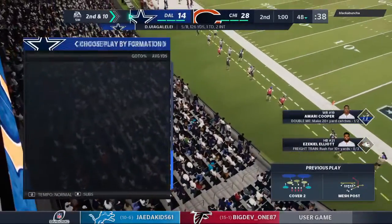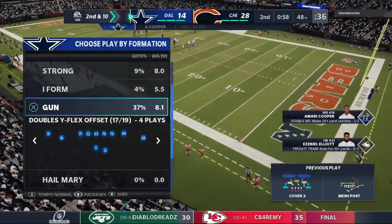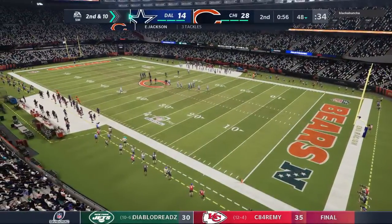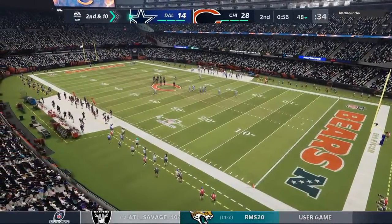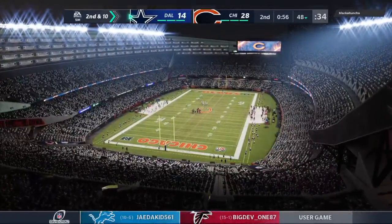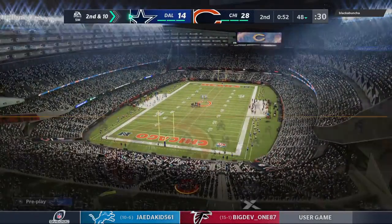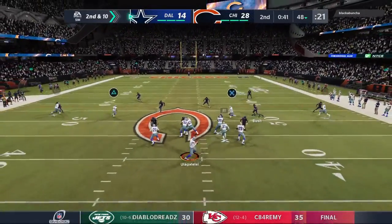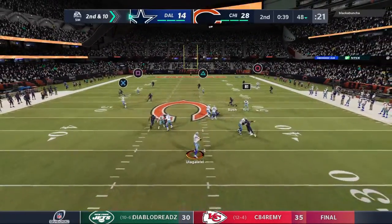Again, it's Cooper as he makes the catch. No gain there on the completion, 2nd and 10. Well, that was a simple throw and catch, but even with that completion, 0 yards gained, so they're behind schedule on down and distance. I think they were hoping to get it to him. He could make a man or two miss, but that window closed quickly. Had the completed pass, but for no gain, stopped right at the line, so it's 2nd and 10.